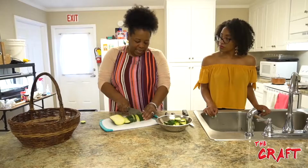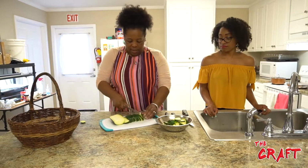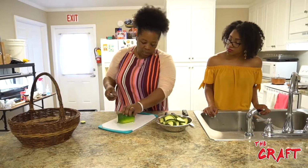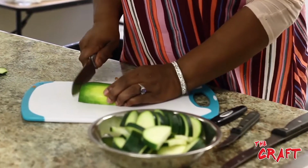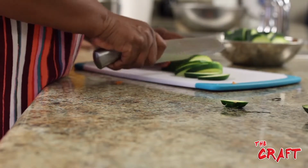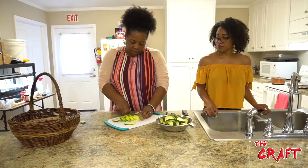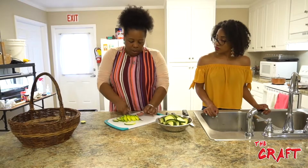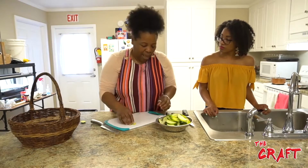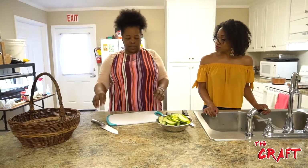And zucchini has such a good taste to it. You know? Yeah. And a lot of times when I cook, I'll mix my zucchini and my squash together. Me too. But a lot of people don't like zucchini or squash. But it's good. It's healthy. It's good for you. Yeah. So when my girls were younger and they would say, I don't like that, I would put a spoonful on their plate and tell them, you have to eat it. You can't get up until you eat it.